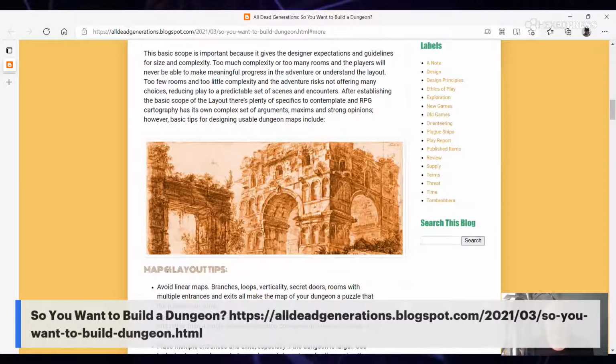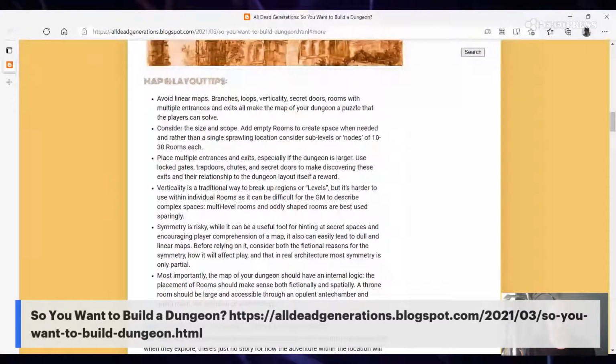However, basic tips for designing usable dungeon maps include: avoid linear maps. Branches, loops, verticality, secret doors, rooms with multiple entrances and exits all make the map of your dungeon a puzzle that players can solve. Consider the size and scope. Add empty rooms to create space when needed, and rather than a single sprawling location, consider sublevels or nodes of 10 to 30 rooms each. Place multiple entrances and exits, especially if the dungeon is larger. Use locked gates, trapdoors, chutes, and secret doors to make discovering these exits and their relationship to the dungeon itself a reward.